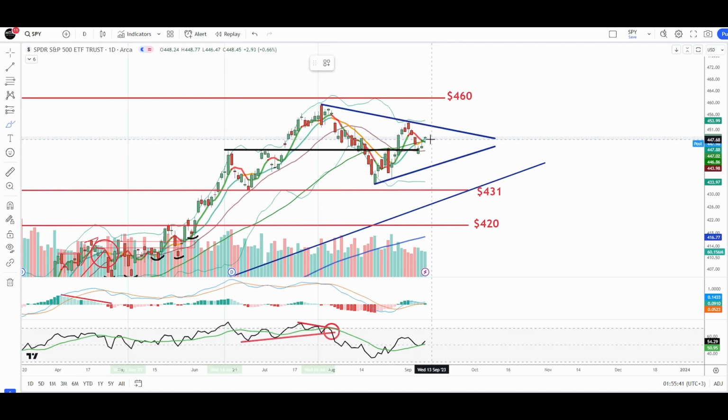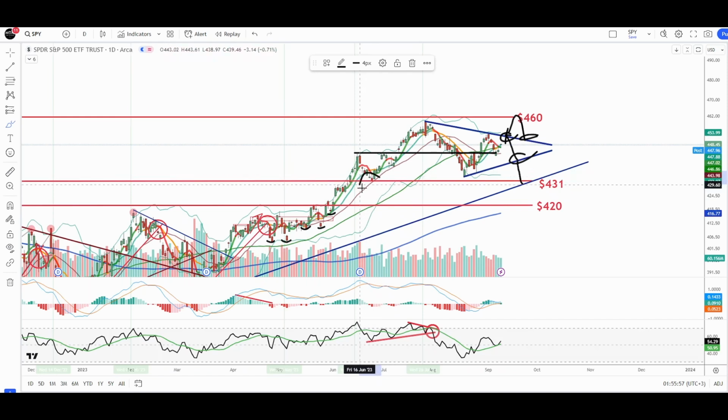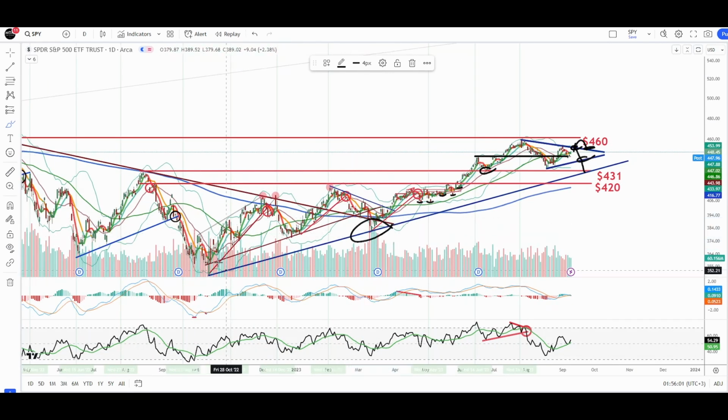That means one of two things. If we have already broken out, it will mean that we will get a backtest. If we actually fail to break out, that will mean that we will go back to at least this support line. And if we break this support line, we will go lower to the next support line at 431 to fill this yet unfilled gap and to test this major trend line.